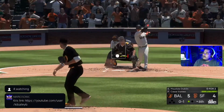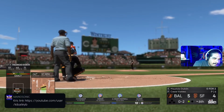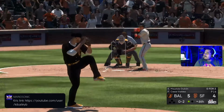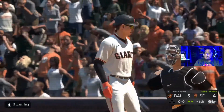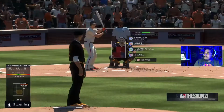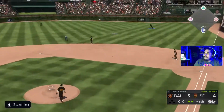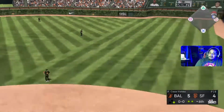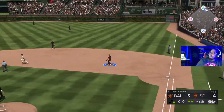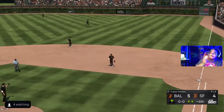He's hitless in his 2 at-bats so far. A little quick on that swing, and he finds himself behind 0-2. And a fastball swung on and missed as he just reared back there. 2 away. Alex Dickerson will get the call here as he'll hit for the pitcher. He'll swing at the first pitch and bang one into right center field. That's a base hit. And now he'll get into scoring position with 2 away.